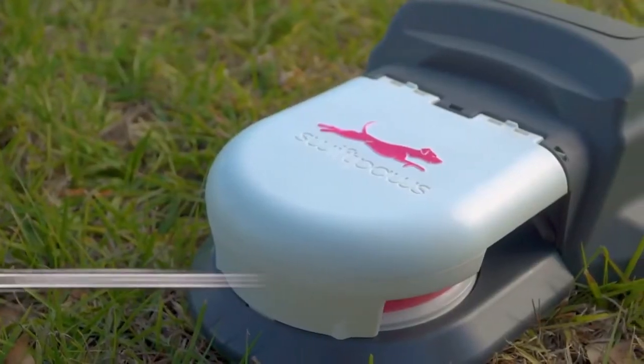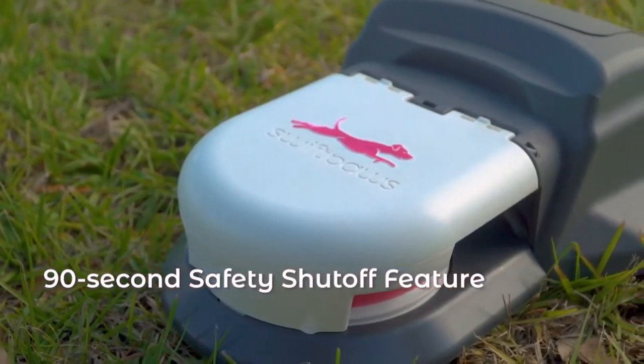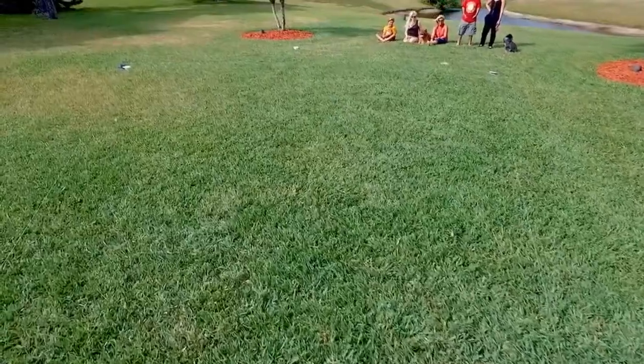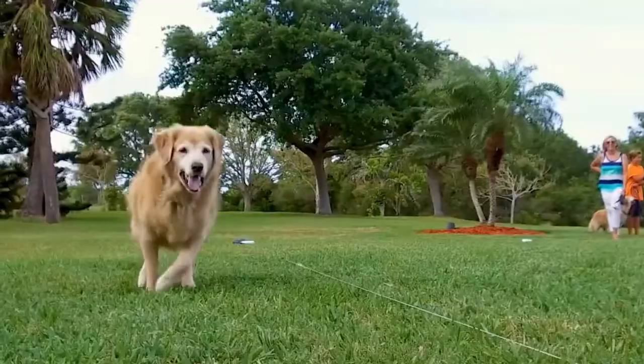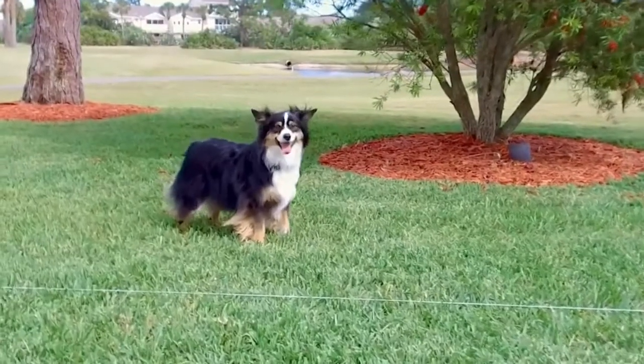Swift Paws has a built-in safety feature that shuts off after 90 seconds of running to make sure that you don't run your dog for too long. Swift Paws provides a great way for your dog to exercise and play. But before introducing your dog to Swift Paws, ask your vet if your pupper is up to this type of activity.